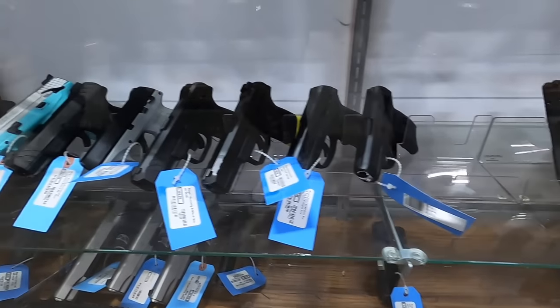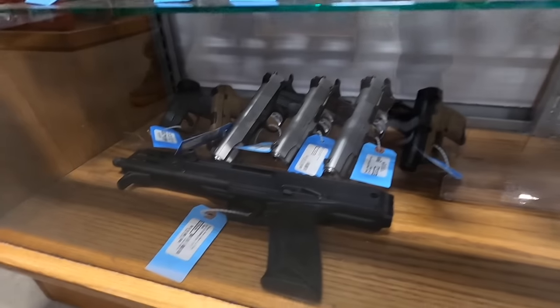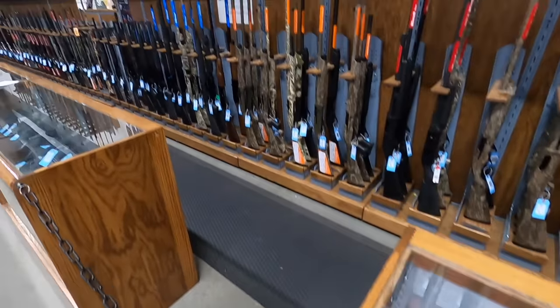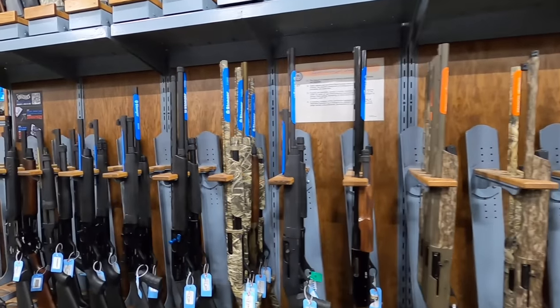How you doing? You got the Rugers down here too. They got that Ruger EC9S. Y'all know, I sold that, I didn't sell it, I traded it in. Look at all those shotties. More shotties, y'all. Some FDEs down there.